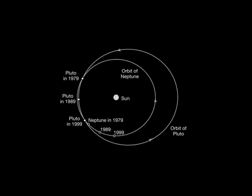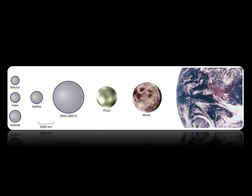Not only is it inclined at a steep angle relative to the plane of the orbits of the rest of the planets, but also its orbit is sort of off-center, in that it had this exchange with Neptune. Since then, Pluto has receded away from the sun. It's further now than Neptune. But this really isn't the issue about why Pluto is not a planet. The reason is observational astronomy.